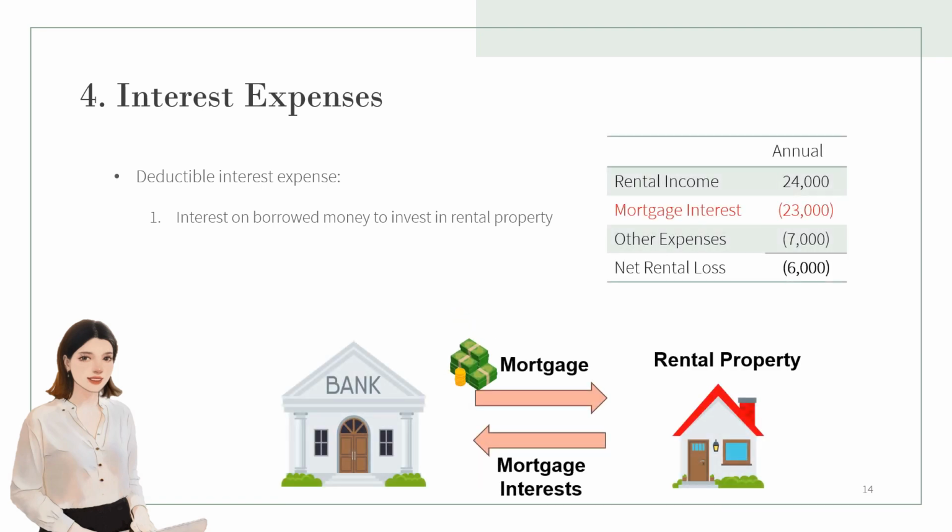Assume you have taken out a mortgage to purchase a rental property. Your rental income for the year is $24,000. You have incurred mortgage interest of $23,000 and other expenses of $7,000. The mortgage interest incurred on the rental property can be deducted against rental income. If the rental property is generating a rental loss, this can be deducted against your taxable income and might even bring you to a lower tax bracket. In this case, the net rental loss of $6,000 will reduce your overall taxable income, ultimately reducing your tax payable.